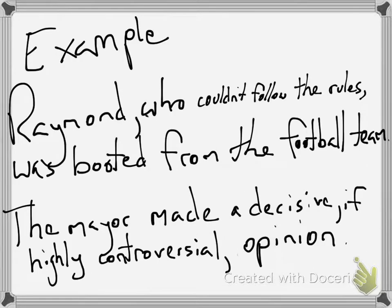So let's take a look at two examples. Raymond, who couldn't follow the rules, was booted from the football team. Is this essential information? No. It doesn't actually specify what rule they broke or anything like that. All we still need to know is that Raymond was booted from the football team. Notice that it has commas here between it. It's almost like it's an interrupted phrase.